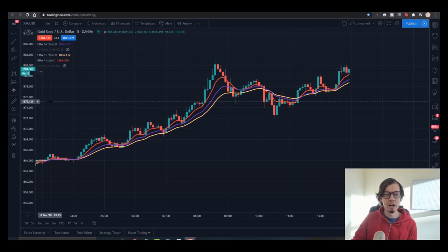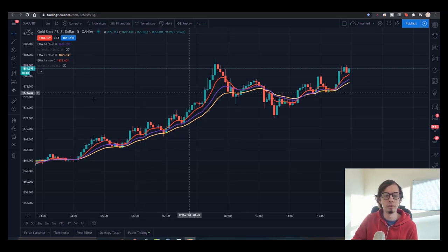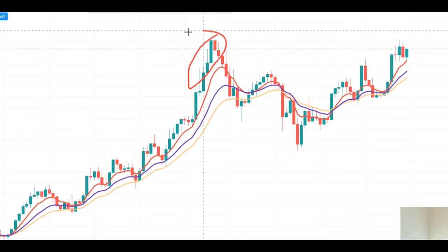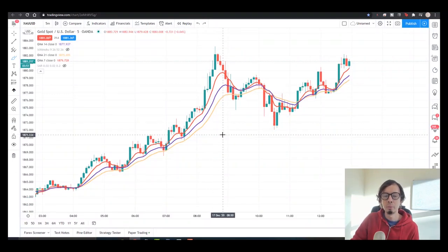So the strategy is as follows. We are looking for the candlesticks that are not touching any of the EMAs. So we are looking for the conditions whenever the candlesticks are not touching the EMAs, these three EMAs right here.